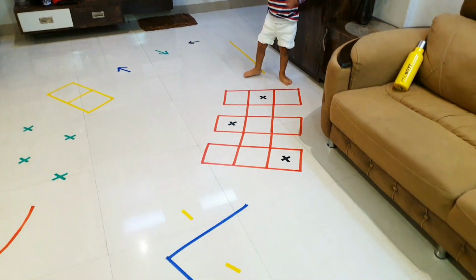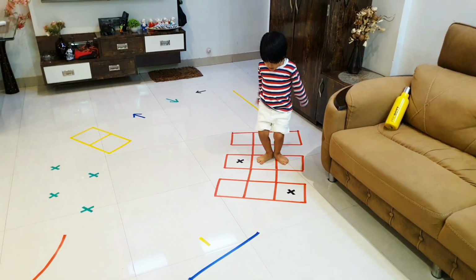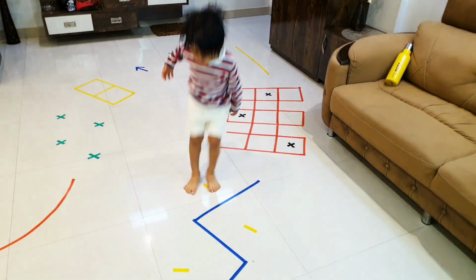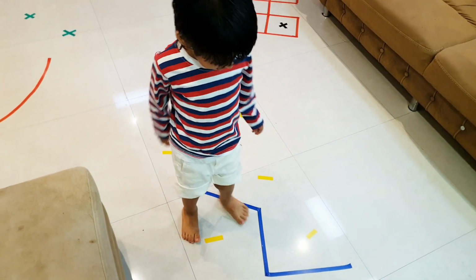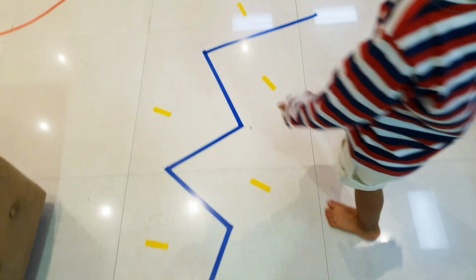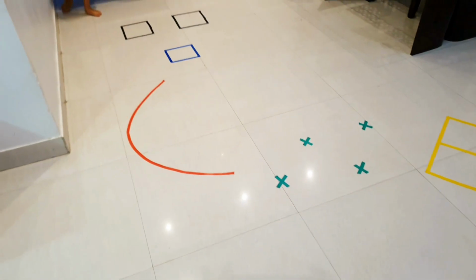Next he did crawling, and now he's gonna jump where there is no cross, two legs, one leg, like that. And then again he's gonna hop from one yellow to another yellow, which I've created. Okay, so likewise you can present an interesting environment for your child to enjoy at home, and gain their trust towards sitting and doing interesting things.